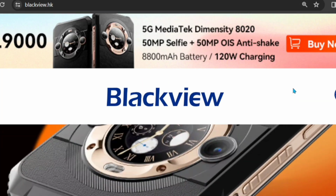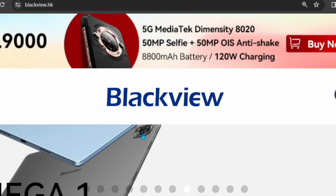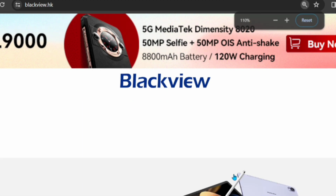Let's see if we could zoom this in to see this. So yeah, I think it's going to be a single camera. Let's zoom out again. Let's zoom out a little bit. Alright, so.